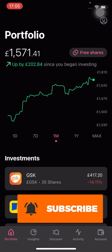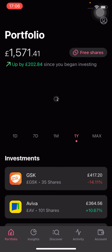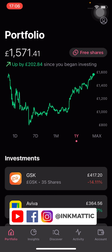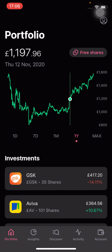So at the moment, the portfolio is now at £1,571.41. According to Freetrade, I am up £202.84 since I started investing, which I think is actually quite a decent one. If we look at the year, it's come down, but obviously I've made some withdrawals on this, and it's been slowly building up since November 2020.